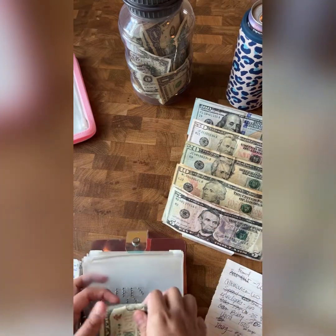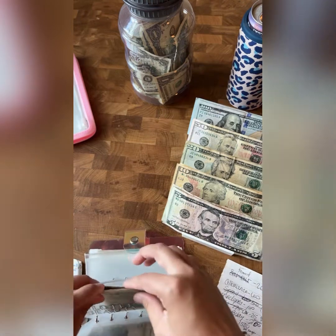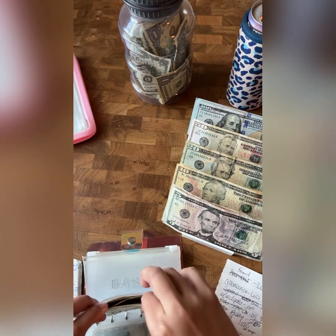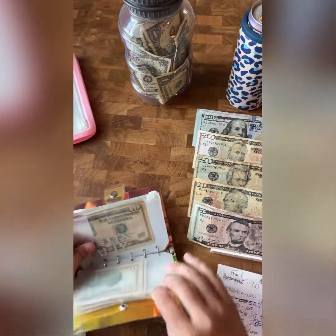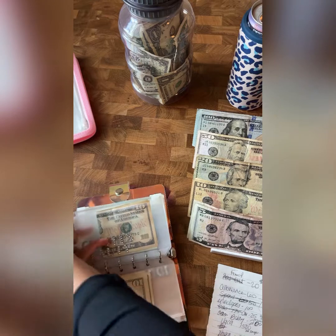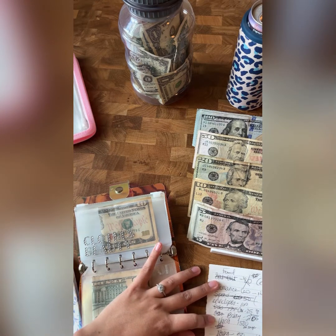A little trick I like to do is fold the smallest bill on the outside. That way I think that I only have small bills inside. I kind of play a game with myself. I'm a true spender, so I spend every single dollar in the envelope, and this is like a nice little way for me to trick myself that I only have $10. So we'll scratch out the ones that I already stuffed.